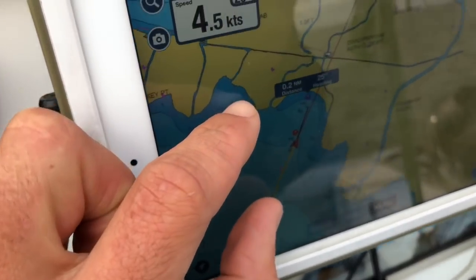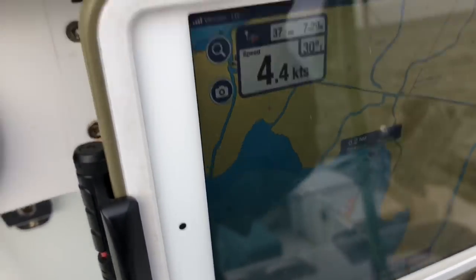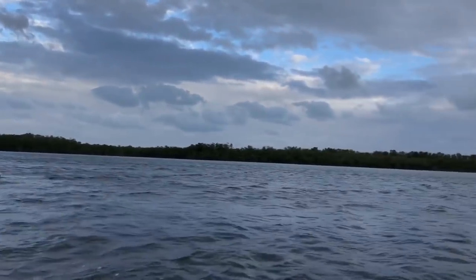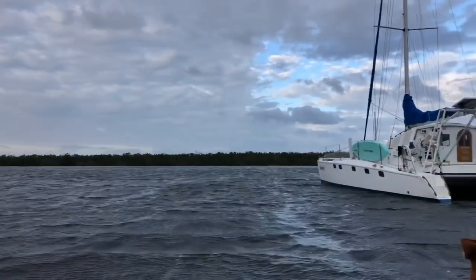Protected on both sides. The wind will be blowing from the northeast and then maybe a little bit from the east. So we'll be super protected in here. And this is our anchorage for the evening. Much calmer in here.